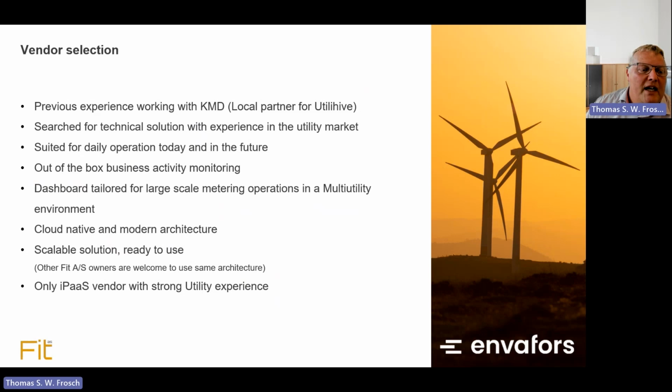It should also be a scalable solution, ready to use for one company, two companies, three companies. We are owned by other utilities, so we would like to say to these other utility companies that you're welcome to use the same architecture. It's a standard architecture for FIT in Denmark, so all the utilities being members of the FIT organization are able to use it. It's a standard integration solution for our customers.